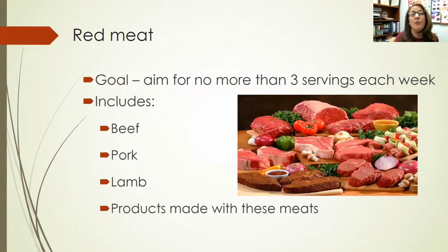Red meat, especially processed meats like hot dogs, sausage, and bacon, they're particularly high in saturated fat. So the goal is to aim for no more than 3 servings each week of red meat in these products.